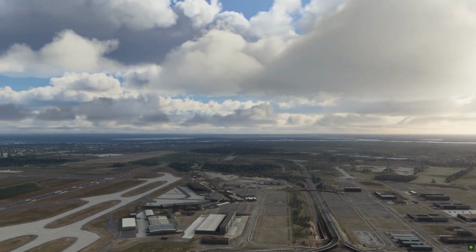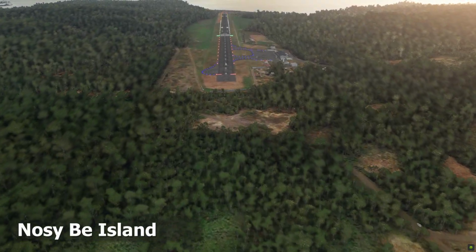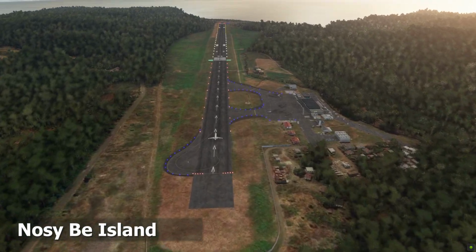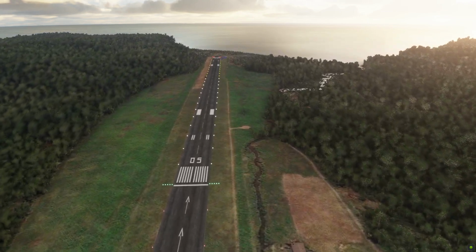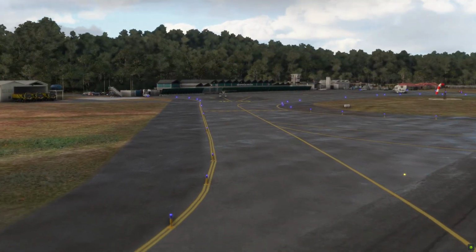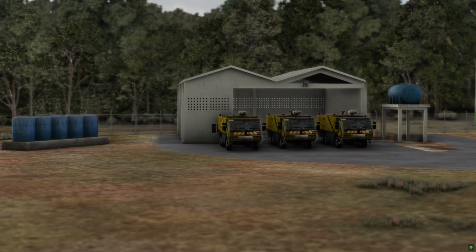Towards the region of Madagascar is the Fascene Airport, an international airport that's located on the island of Nosy Be, just off the northwest coast of Madagascar, under the region of Diana. AEROSOFT has taken interest in this and have come out with this airport very recently. One of the busiest in the region, it gives us an opportunity to explore the island of Madagascar, and in the language of Malagasy, the term Nosy means island.